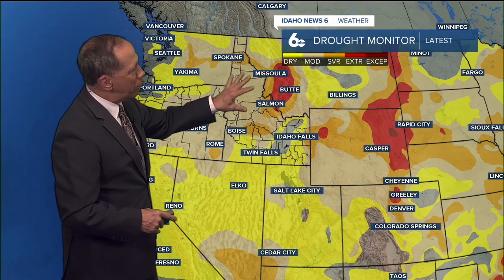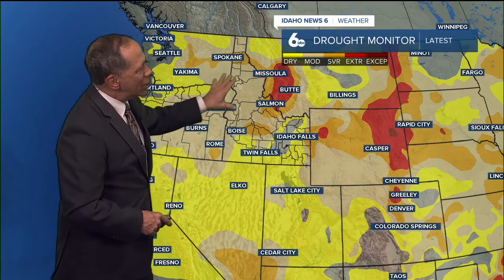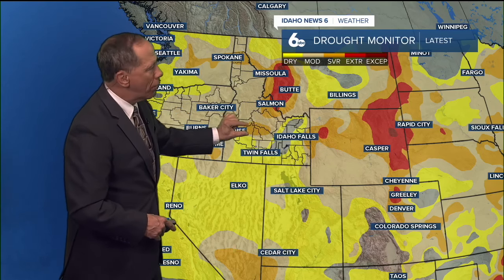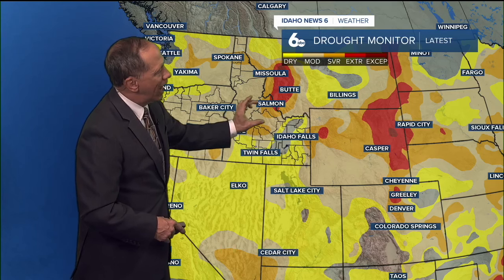When you look at the drought situation that I just mentioned, everywhere in this light brown is a moderate drought. So moderate drought across much of Idaho, and then a severe drought around the Wood River Valley and points into the Stanley Basin, and then pretty nasty up here when you see the extreme to exceptional drought in western Montana, but it's a smaller area.